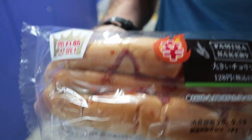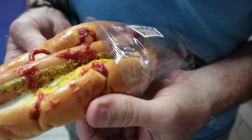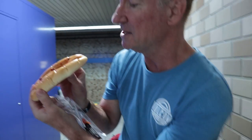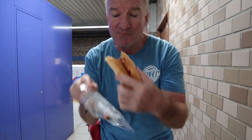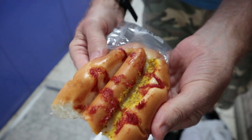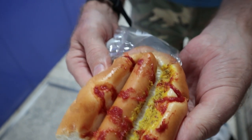Salmon and rice, yes. Next up is the hot dog in a bag, and it says it's hot, spicy. We'll see about that. Oh yeah, because it's got the mustard on it. Yeah, it's hot, spicy mustard. It's like a hot dog pastry. It's a basic hot dog, pretty common in Japan. Well, it is dressed up nice. It's got flavor. No, can't complain. It's cold though. I would prefer it hot, but it's okay.